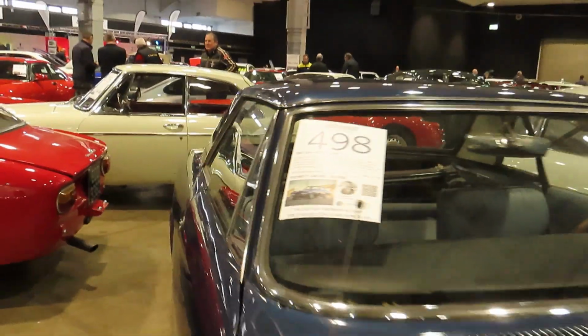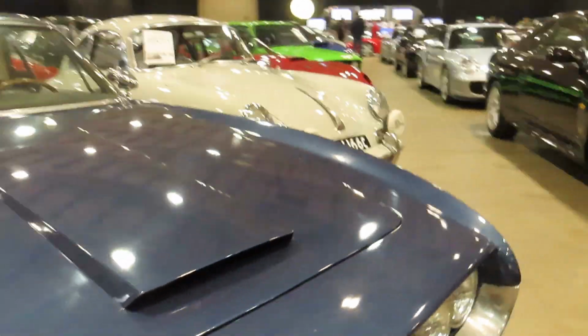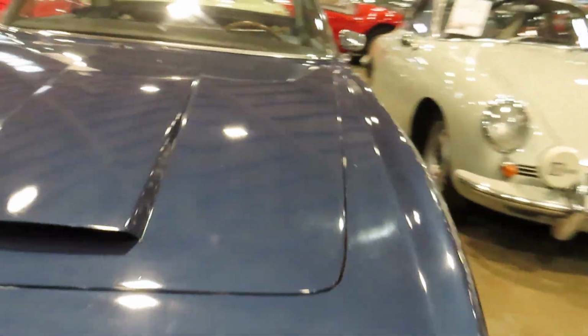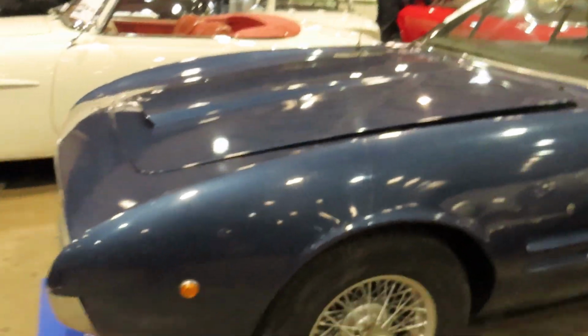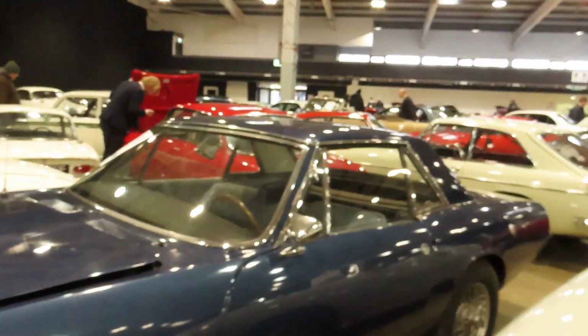Let's have a look. This is a 1967 Ghia 450 SS Spider. Wow, look at that interior. I don't think I've ever seen one of these before, and it looks in super original, unmolested condition. And that's the sort of condition that I love cars in. What a beauty that is. Haven't seen anything like that before, I think.